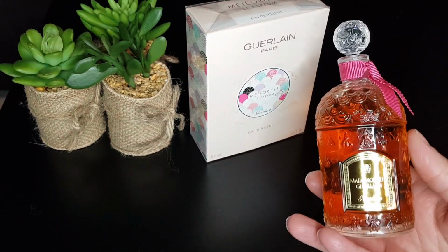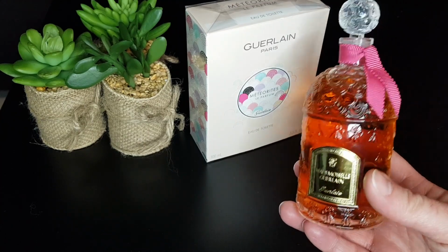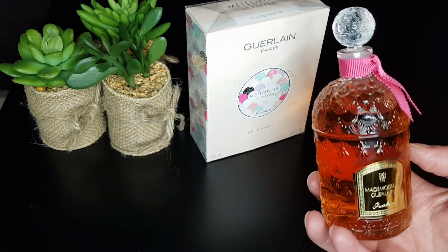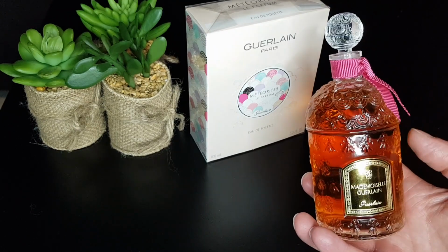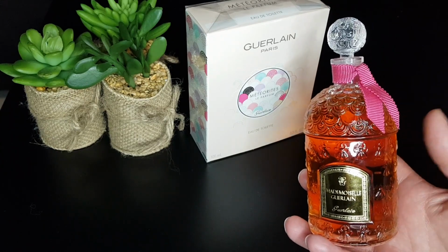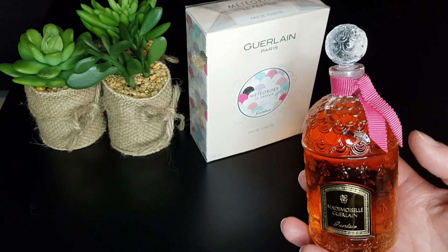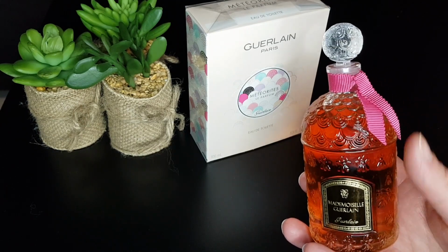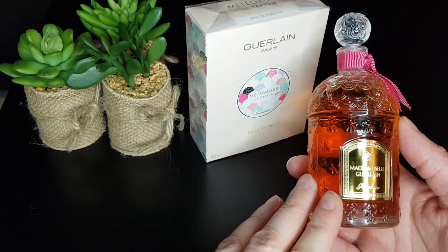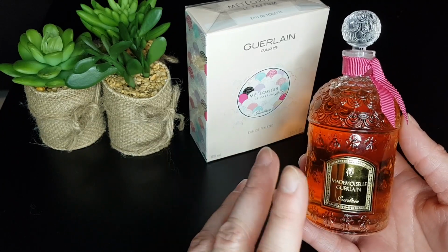I found it. So this is Mademoiselle Guerlain, and someone was selling it also on internet. At first I was a bit afraid because I've never had this kind of bottle, and I was afraid of having a fake bottle and not able to spot it. But when I open it and I smell it, I say, okay, this is the original one. I cannot be mistaken. This is the original. So this is Mademoiselle Guerlain, and this is really beautiful.